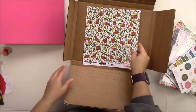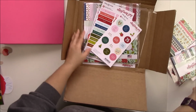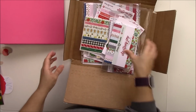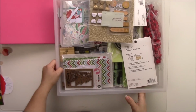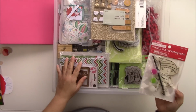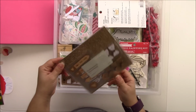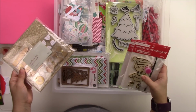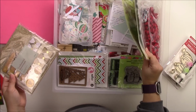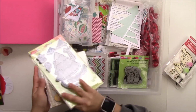So that's all I have from Perez Studio. Now I still have a bunch of things, like I said, from last year. I'm just going to show you my drawer. I'm not going to go into it, but here I just shoved everything that looked holiday-ish. This is a freebie from Close to My Heart. Oh, this must be from my Ultimate Kits. And die cuts and things I cut last year.